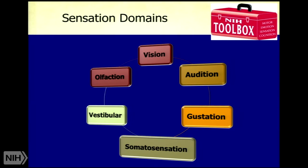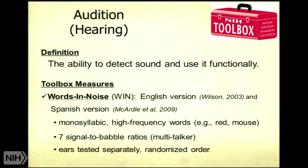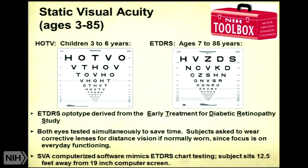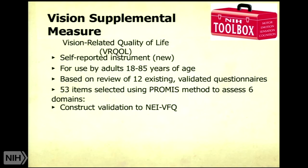Sensation domains. Hearing, a word and noise test, as well as a hearing threshold test and hearing handicap inventory, which is a self-report measure. Visual spatial test, this looks like there's something on the wall here. This is a test given by a computer screen, and it's a computer adaptive test zeroing in on a person's visual acuity level. There are different versions here for young kids versus older adults. And a supplemental vision-related quality of life, VRQOL. This is really looking at the NEI VFQ and making it shorter and cover more domains.